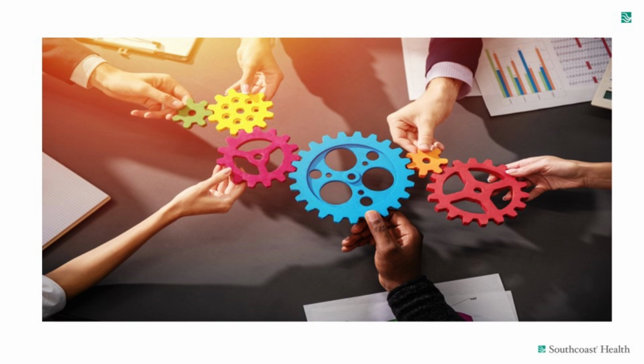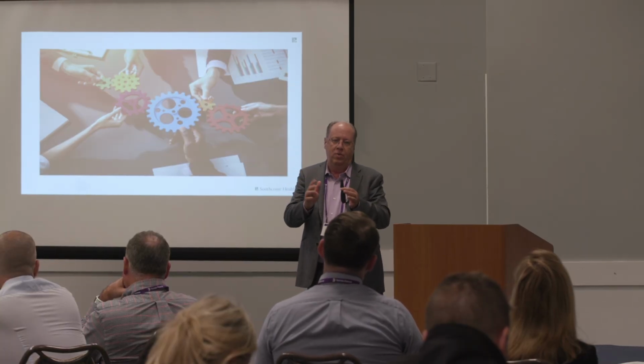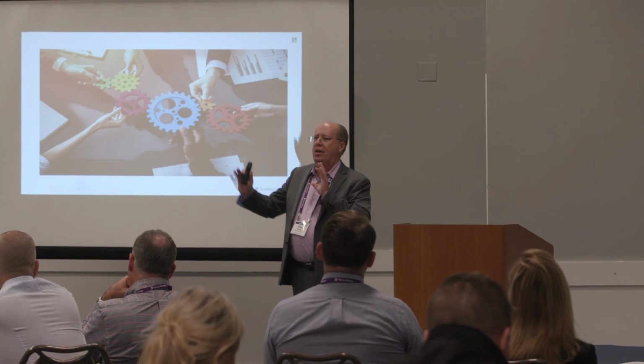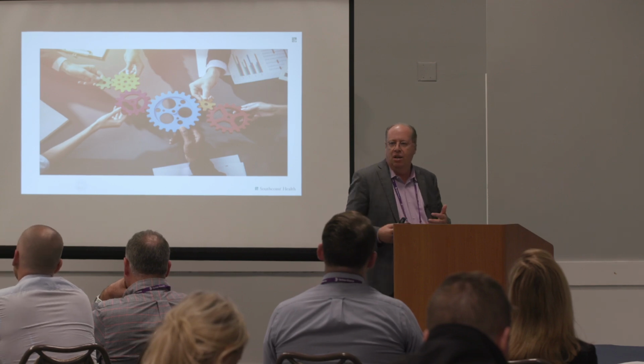We want to make sure that supply chain is aware of things that are going on so that we're integrated together. Integrated means to us that we're integrated with the clinical folks. We want to be integrated with distribution. We want to be integrated with suppliers. We want to be in the data feeds. We want to be in the conversations.